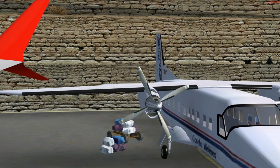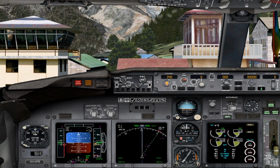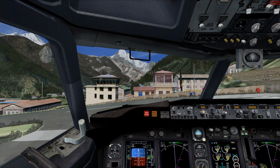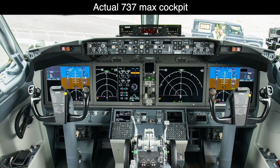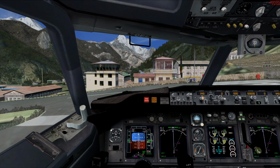The thing is, this is not a very good add-on aircraft. This is really not a good aircraft. As you can see right here, we have an old regular 737, a new generation cockpit. But in another simulator, I have a proper 737 Max 8, which is very accurately developed. And there we can really take a look at the cockpit and everything like that.